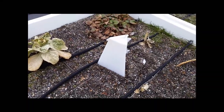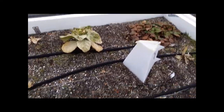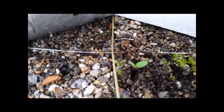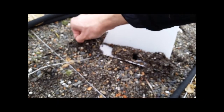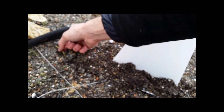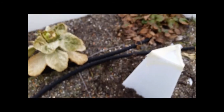I have another container here, and I had put sunflower seeds back in January. Let's see what we got. And there we have sunflower seedlings growing in February, March now, here on the roof. And that's pretty exciting for me because I wasn't sure if they were going to make it or not. And there they are. I wonder if it'll survive the cold tonight, because it's going to be bad for them tonight and the next couple nights. But we'll see. Hope for the best.